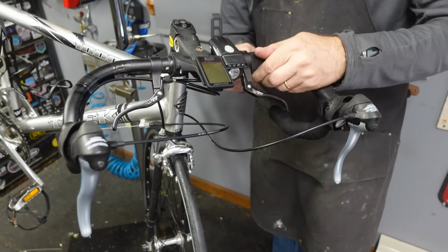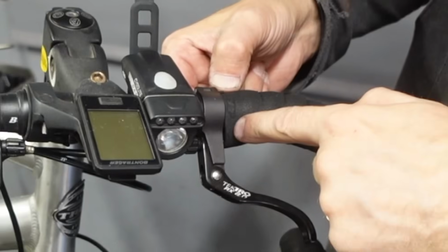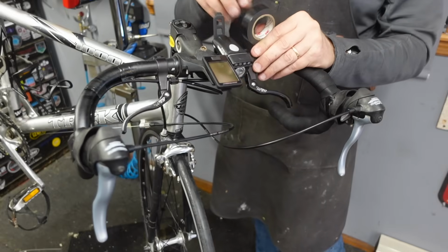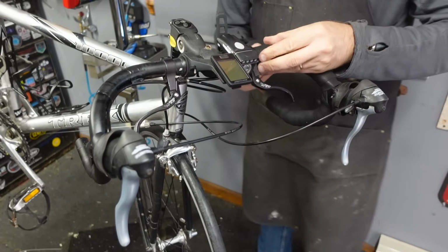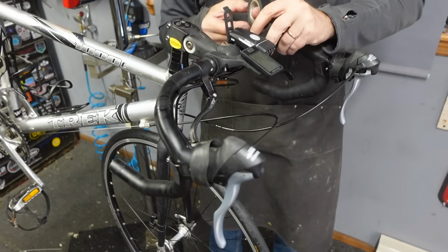Then you make your last wrap around. See? And it's like straight. Then you take your electrical tape, get it started. Now with the oh shit suicide levers, it's a little bit trickier.